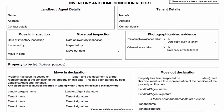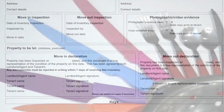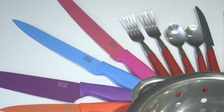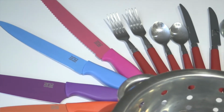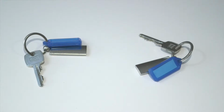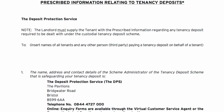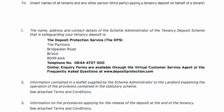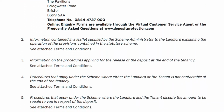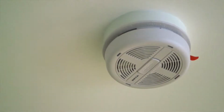If an inventory and check-in report has been prepared, ensure you check this represents the condition and items left in the property, as once you agree with it, then you are unlikely to be able to amend retrospectively. Have you got the right number of keys for the number of people moving in? You should have been given a prescribed information form, a document telling you where your deposit is held. Keep this safe, as you'll need it again at the end of your tenancy to get your deposit back.